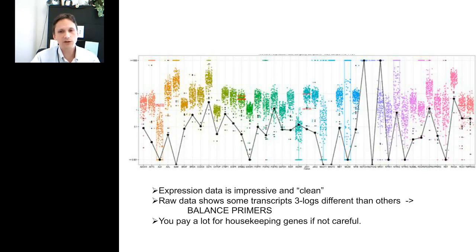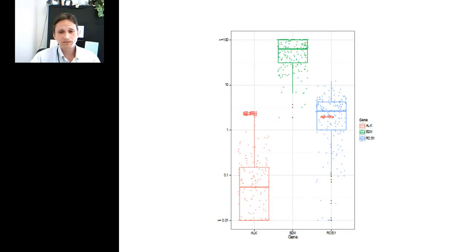These are normalized expression, but the raw read counts would be much lower than what we're showing you here. And we try and normalize them all so they're about the same. So that's really important, is to balance primers. The assay we're excited about, and we think it's working well.